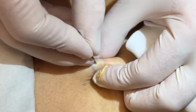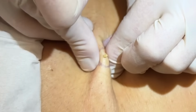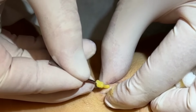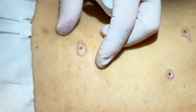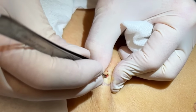This one looked like it was a little darker potentially. No, sometimes it just means there's more hair in there. I do see some hairs there. Good. Okay. All right, let me see, this one is interesting. I think there might be a cluster of hairs in there.